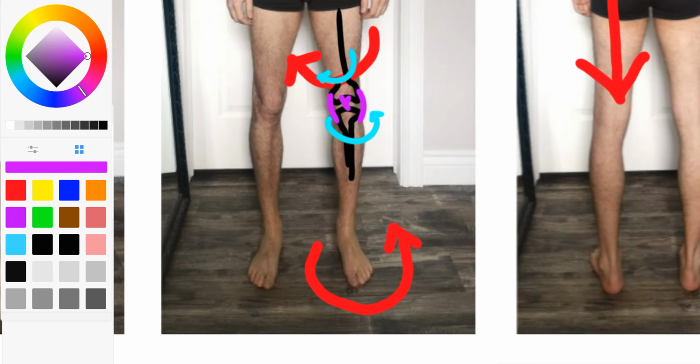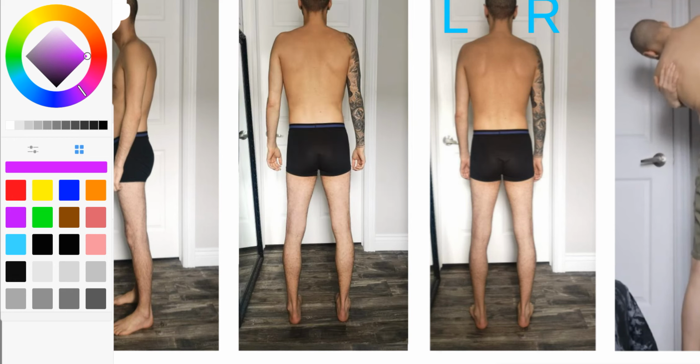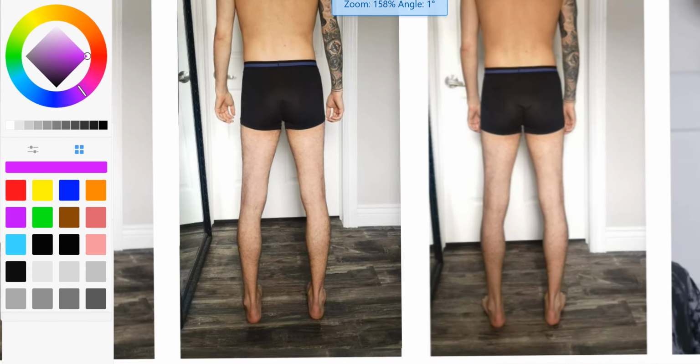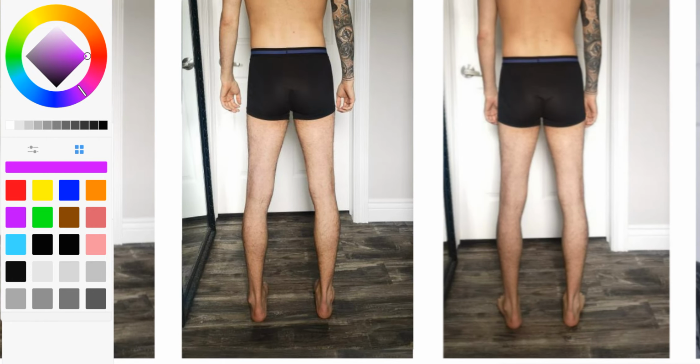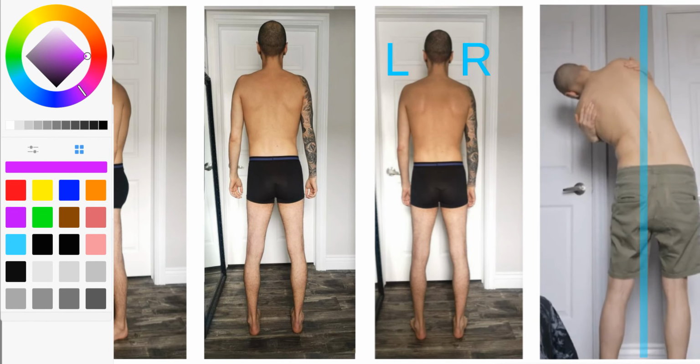And just to exaggerate this further, let me get rid of all this. I'll tell you, this person actually came up with this entirely on his own. Good on him, because I wasn't thinking about this at the time. So I'm just showing two different pictures. Here on the left picture, he's turned his feet in perfectly straight. This is normal standing position on the right.